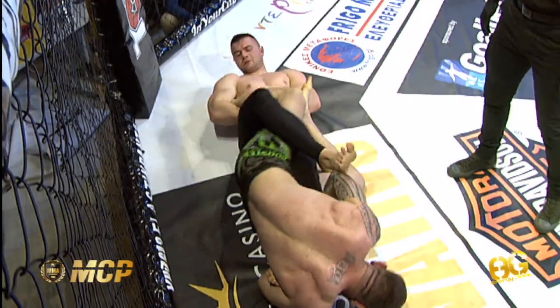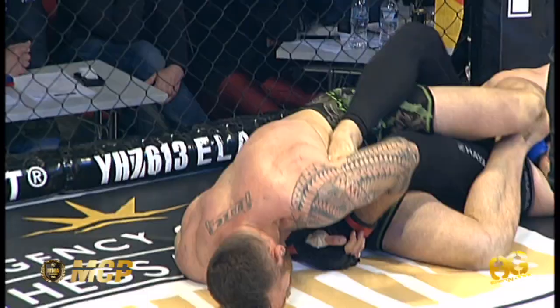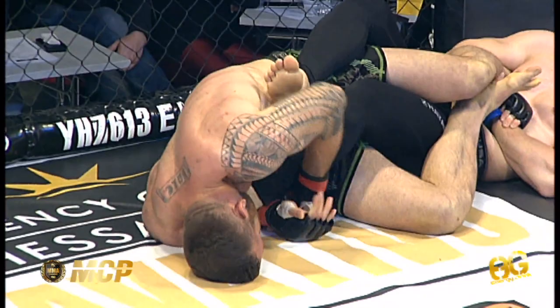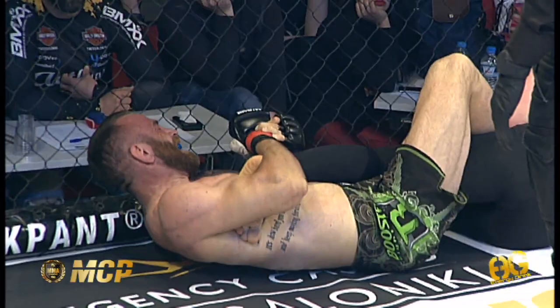Very tight. It looks like he has it. If Palaiologos just twists, he might have this. Can he really get it? He needs to really put all his hips into it. It looks deep. The only thing that's saving him now is sweat in the cage. Sinis' mental toughness, because that guy is tough.